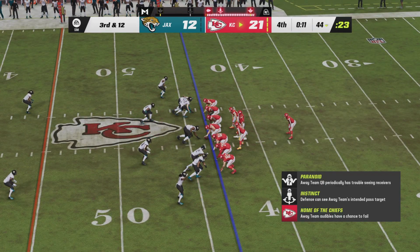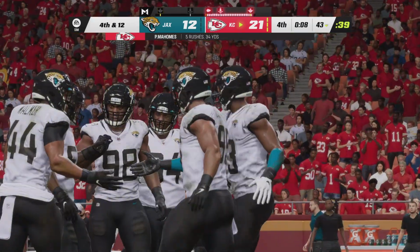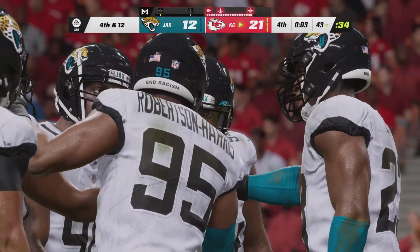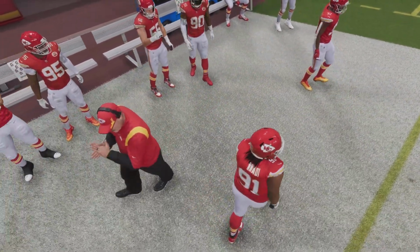And the Jags, Charles, I think they're in the dime here. Covering a lot of field. Mahomes down to a knee, and that should just about write a finish to this one. So this one in the win column for Kansas City.